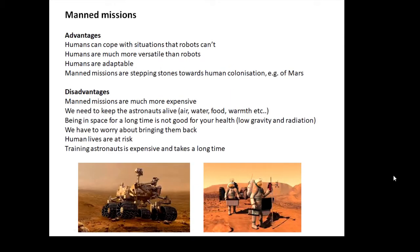Now, manned missions and unmanned missions. What are the advantages of manned missions? Well, humans can cope with situations that robots can't cope with. If you send a robot to somewhere like Mars to wander around, what happens if it comes across something unexpected? Is it going to climb a hill? Is it going to jump across a gap or something? You can have artificial intelligence, but that will never beat a human brain. Humans can cope with situations that robots can't.